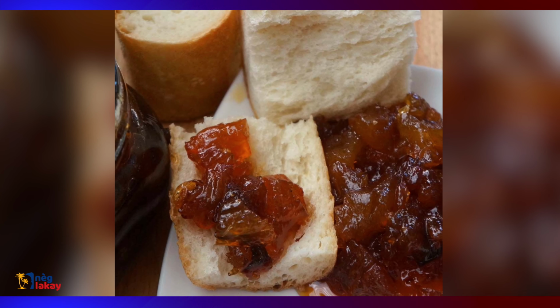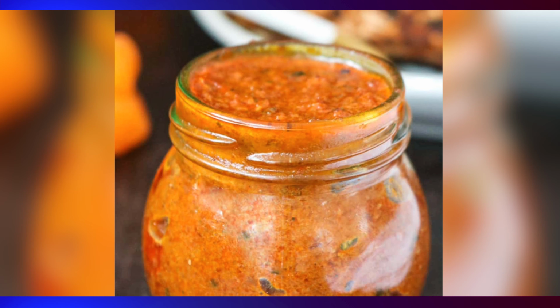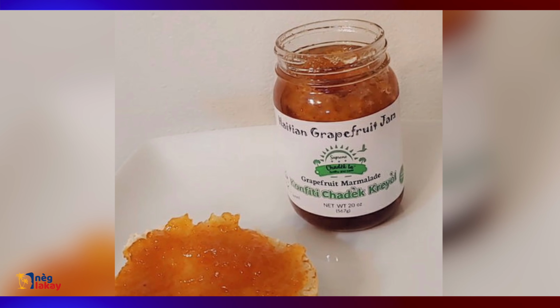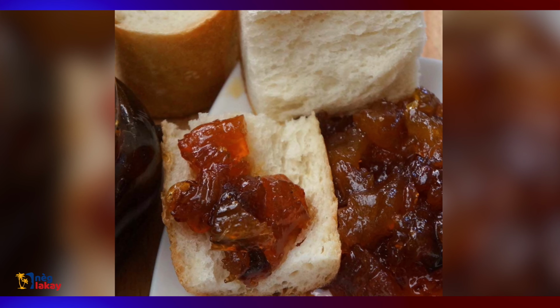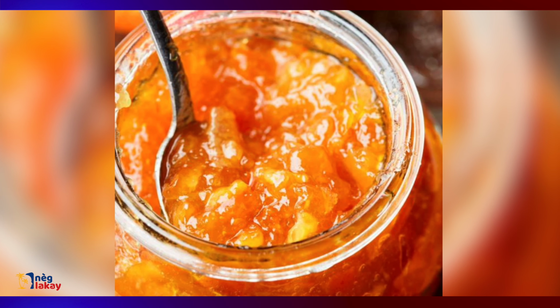Tea Shadek is made by first peeling a couple of grapefruits, then squeezing out the juice. The juice is then spiced with a dash of cinnamon, combined with sugar, and slowly cooked until the mixture thickens and reduces to a rich, delicious jam.